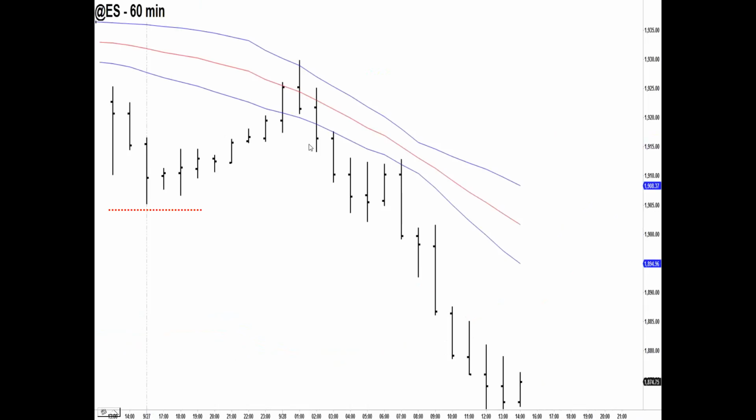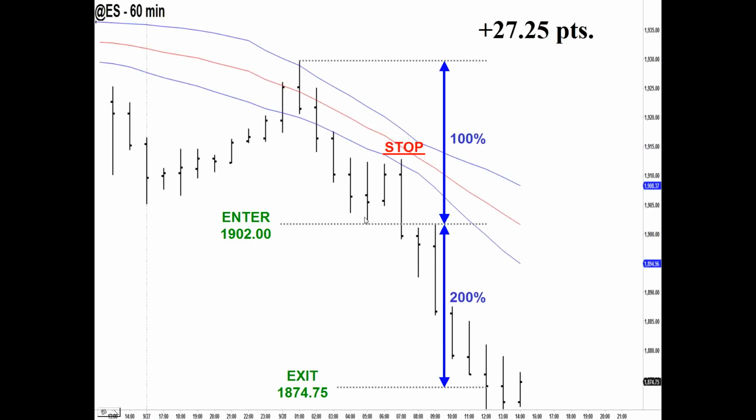Well, lo and behold, we got one. 1, 2, 3, 4, 5 more closes below that Bollinger Band, as you see here. And within the 5, we had a low. So that's our entry point at 1902. You could have entered roughly about 7 a.m. Pacific time. And by 9 a.m., you had 27 points. I mean, that's like $1,300 per contract. Imagine if you had 5 or 10 of these contracts. This was on the 28th, just about a month ago.